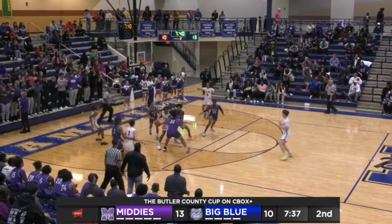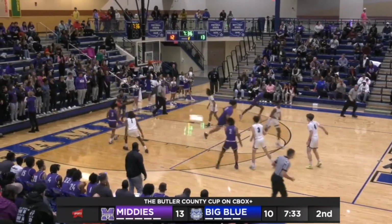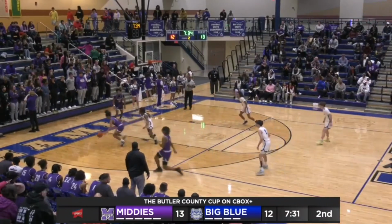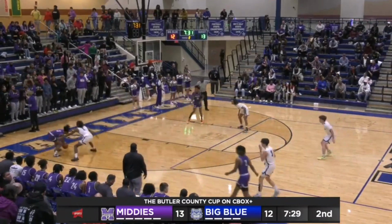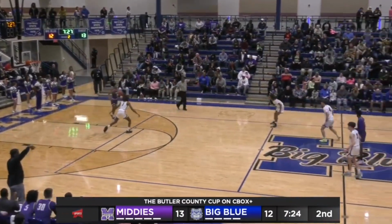There you go. They work inside. The big man Holden, low left. He fires it up off the window for 2 of his own. Great job of getting the ball inside that zone. First 2 of the night for Andrea Holden, averaging 12 a ball game, 13-12.